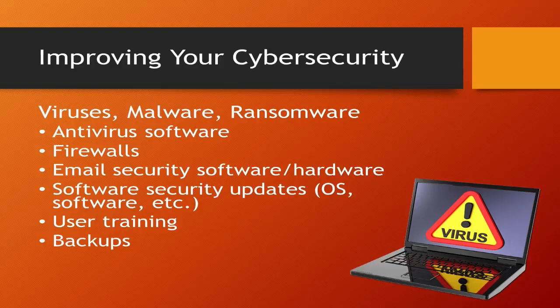What about lost or stolen systems and the data on those? How do we prevent those? One is company policies. Like, don't save passwords locally. Where should you keep your laptop? How do you keep it locked up?